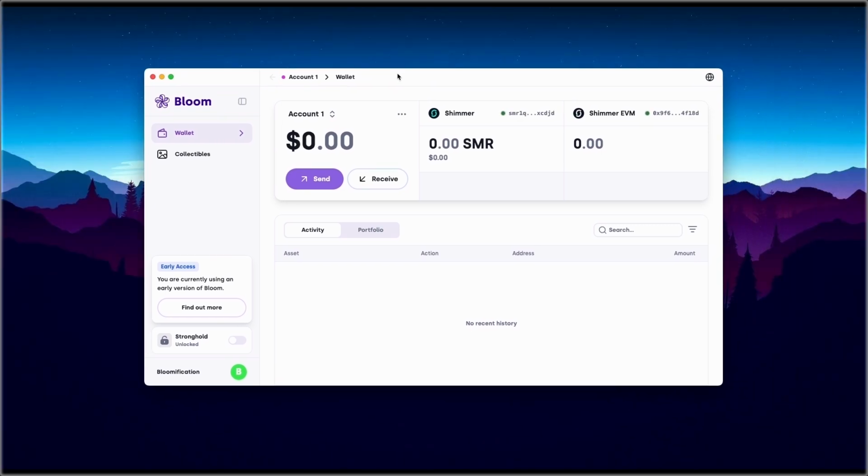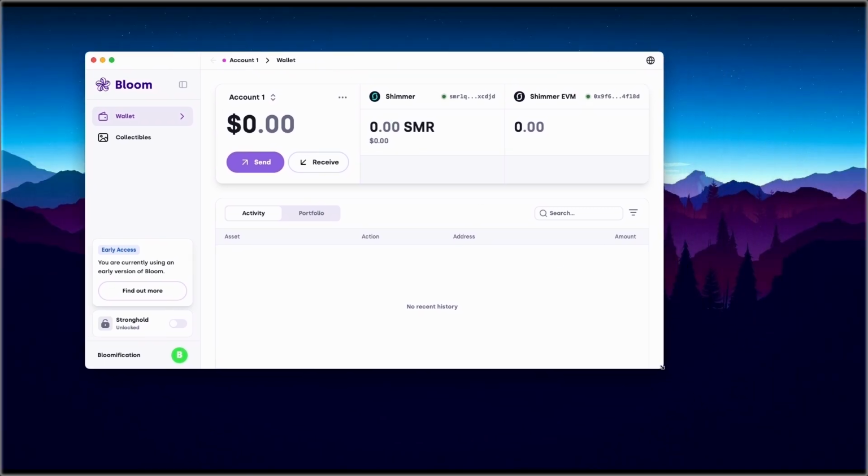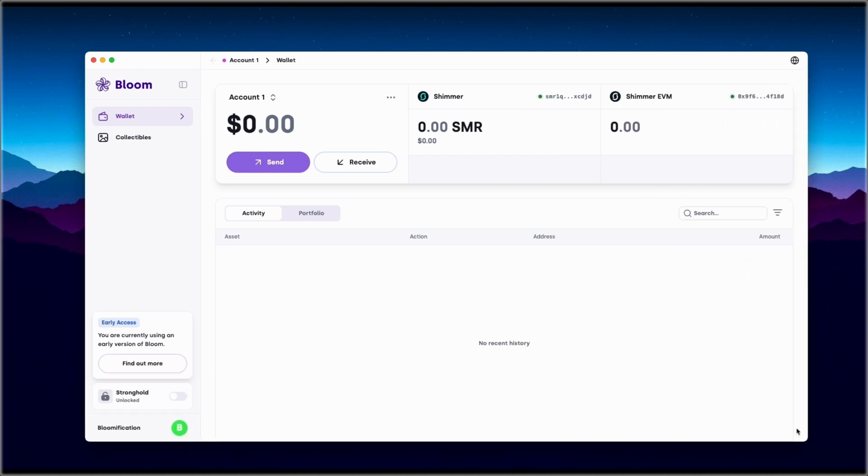Let's do that. Okay. Maximize a little bit. And let's just take a look at the interface and see what's going on. We've got our main account, which is account 1, and I've got no funds. Hey, story of my life.